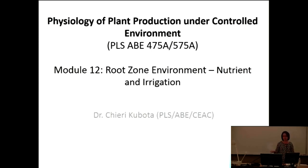Then Wednesday we are going to talk about substrate, the physical and chemical properties of substrate, which is quite similar to soil science or soil physics, but more horticultural, a controlled environment application. So the goal of this week is to understand the interactions between plant physiology, the root zone environment, and nutrient uptake.